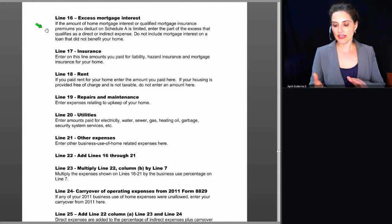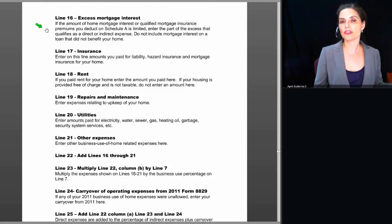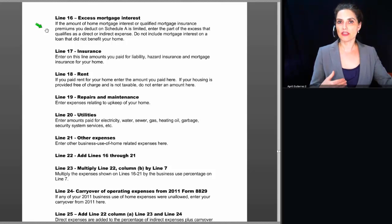So on Schedule A, you're allowed to deduct mortgage interest for loans that you have of $1 million or less. If you happen to have a home where the loan on it is more than $1 million, your interest would be limited. And so you would enter the first $1 million of indebtedness, the interest that you paid on that would go in those first lines of 8829. And then any excess interest above and beyond $1 million of indebtedness would go on line 16.